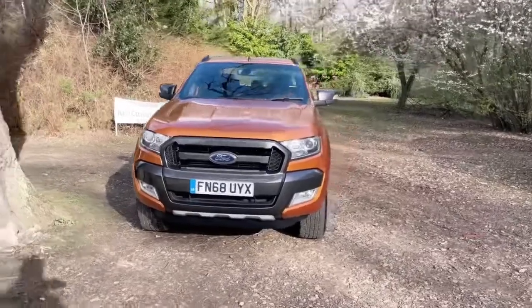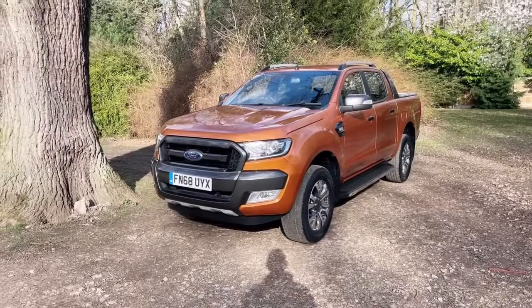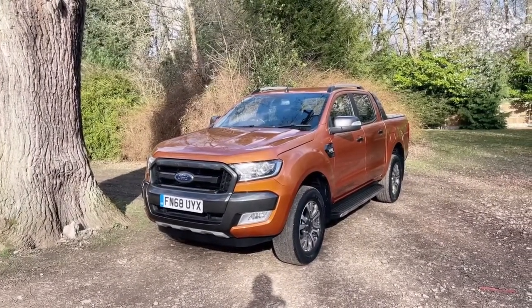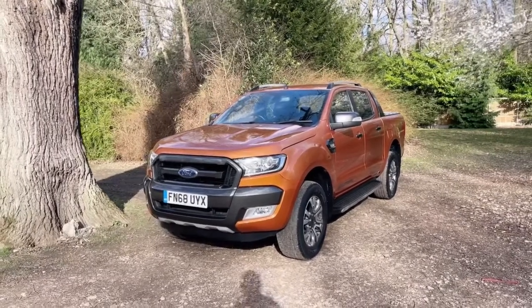My name is James and today I'm going to be doing a walk around video of this 2018 68 plate Ford Ranger. It's a 3.2 TDCI 200 Wildtrak Auto. It's done just 48,000 miles and it's got full service history.